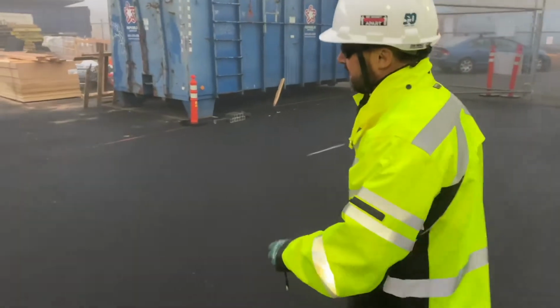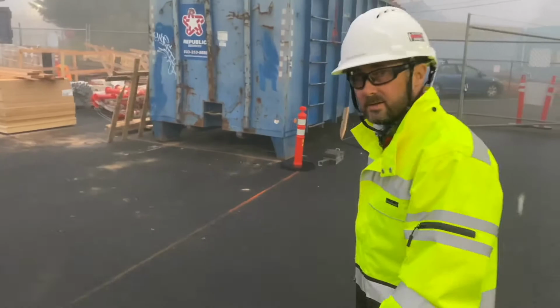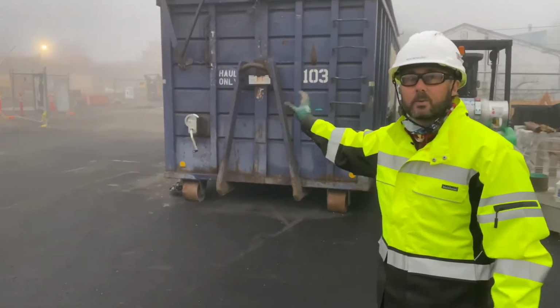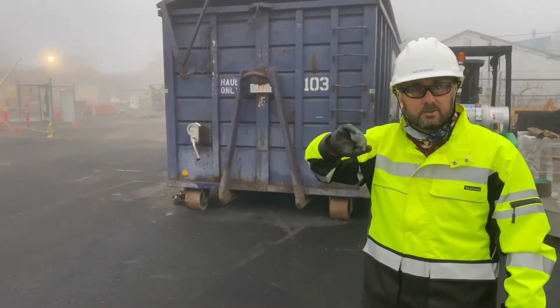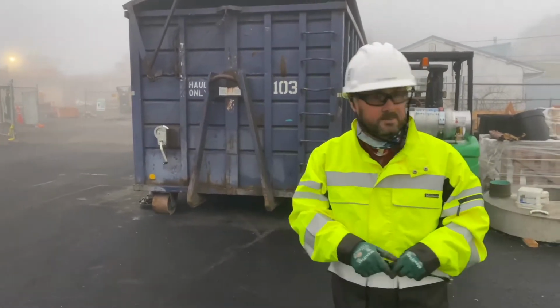So we are setting the forms for a gymnasium, the brand new gym for this high school. And on the inside, we're remodeling lots of unused offices and classrooms to create modern high school classrooms.